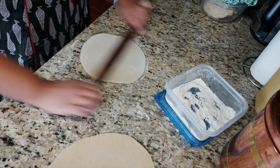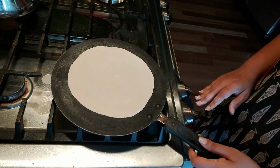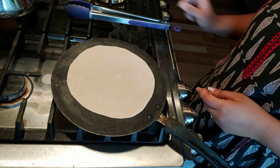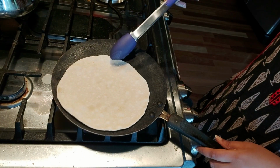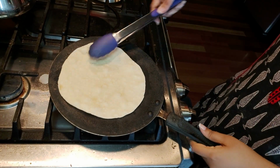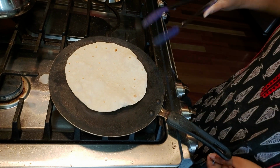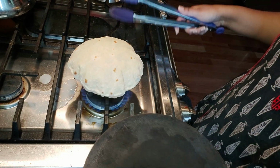So I have a non-stick flat pan here, or a tawa as we call it. Switch on the flame, and when it's really hot, you put the roti on the tawa, and when one side is a little cooked, you flip it and the other side also gets some brown spots. Then we put it directly on the gas flame, and you can see it just puffs up so beautifully. So there you go. That is one way of doing it.